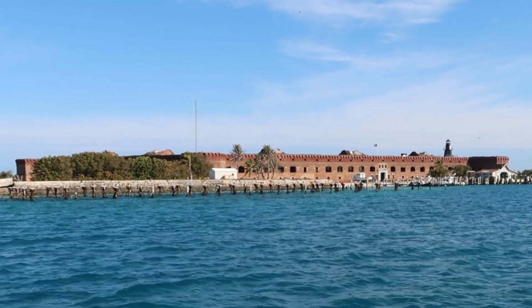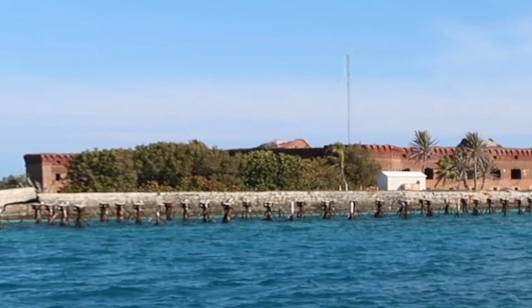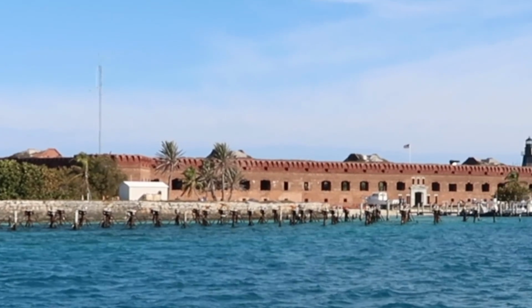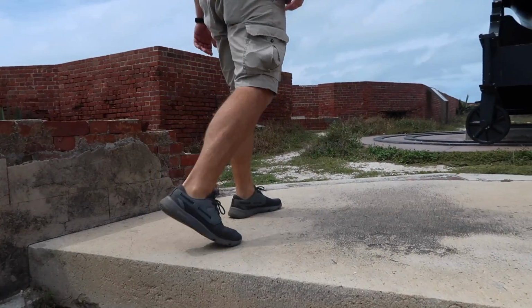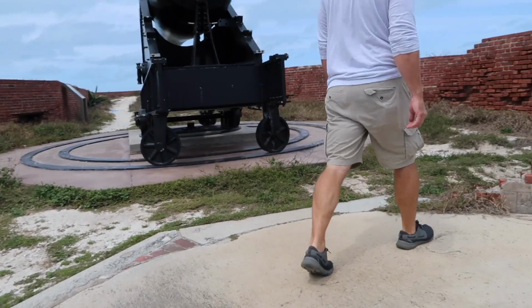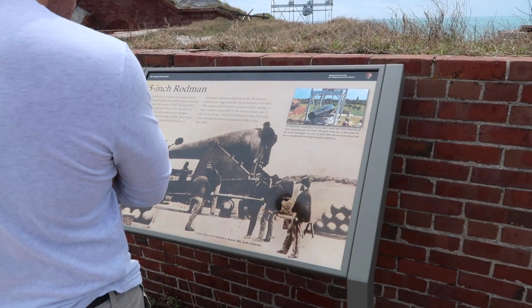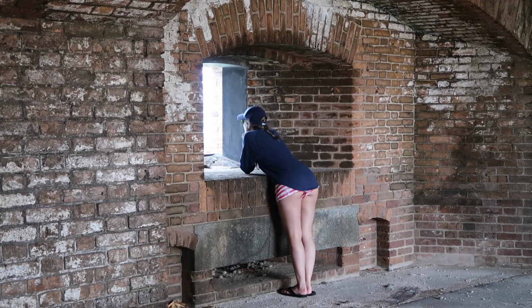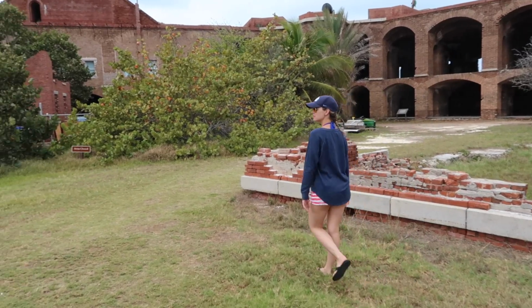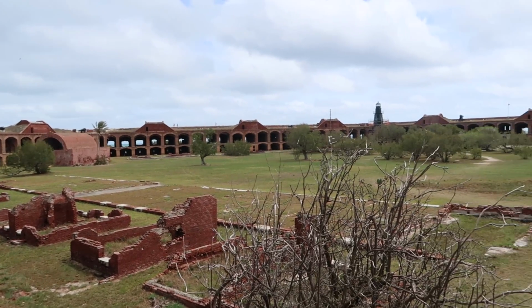In 1825, a lighthouse was built on Garden Key here in the Dry Tortugas, 70 miles due west of Key West. Shortly after, the construction of Fort Jefferson began in an effort to fortify one of the most strategic deepwater anchorages in North America. Fort Jefferson is constructed of more than 16 million handmade red bricks, though it is still considered unfinished. Walking around the fort, it's hard to imagine the 2,000 people living within these walls during the mid-1800s.